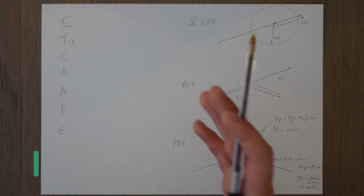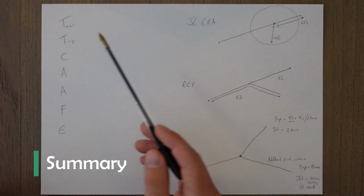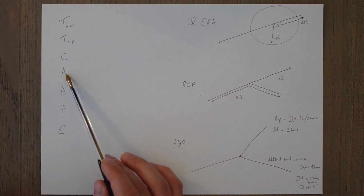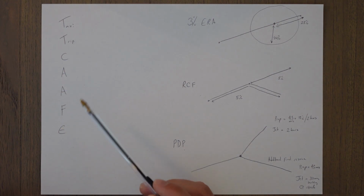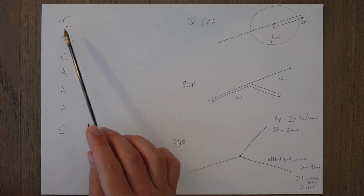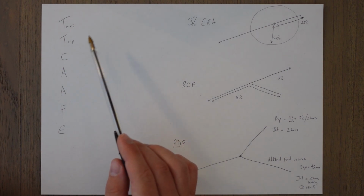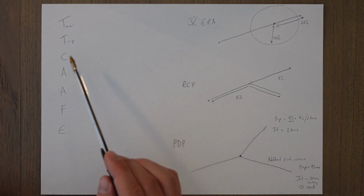Nice and easy. So to summarize then, the fuel that we take on board can be broken down into different parts. We've got the taxi fuel, trip fuel, contingency, alternate, additional, final reserve, and extra. And the way to remember this is taxi, trip, cafe with 2 A's. So taxi, very simple, gate to runway. Trip, runway of A to runway of B.